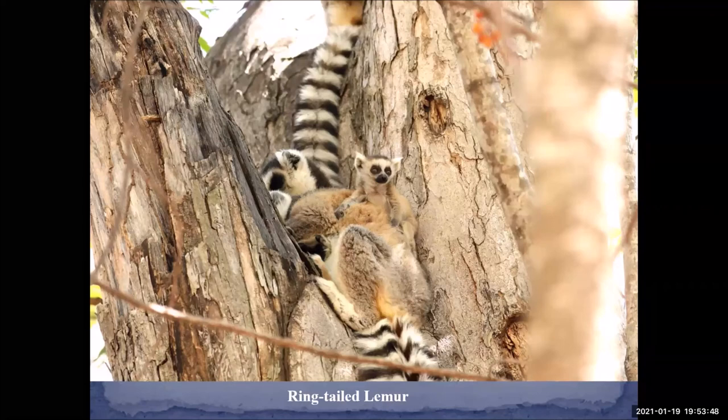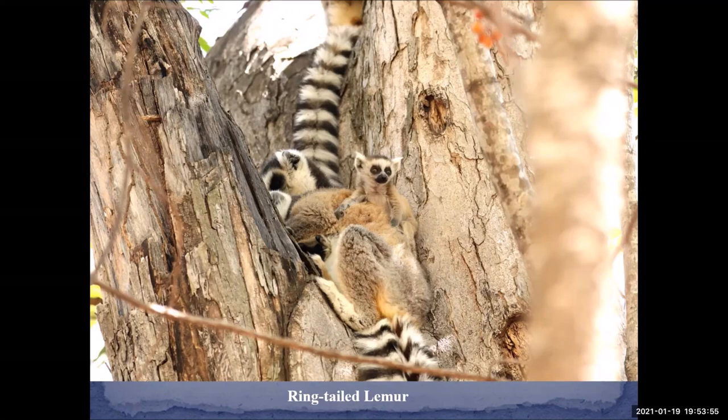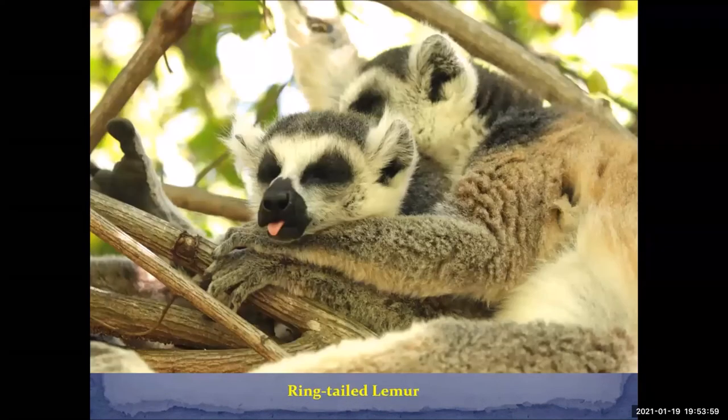So this little ring-tailed lemur preserve. The ring-tailed lemurs are ground-dwelling lemurs, and in the heat of the day, we were there around noon, a little after, they take a little siesta up in the trees, and so here's a little group of lemurs taking a rest up in the trees, little baby sticking its tongue out.